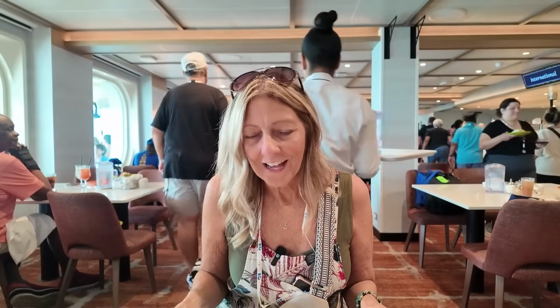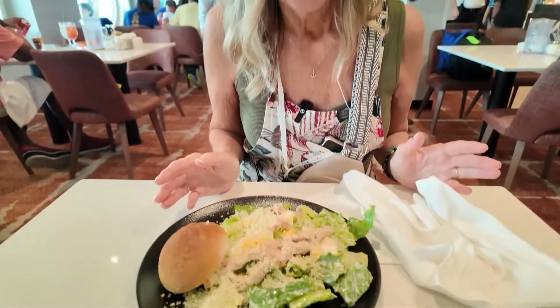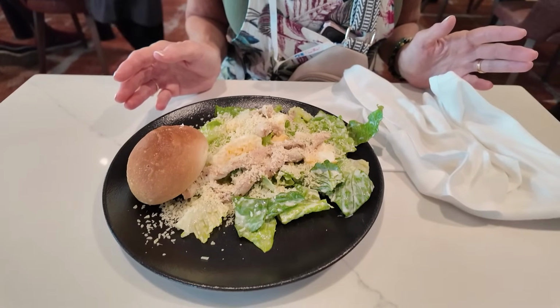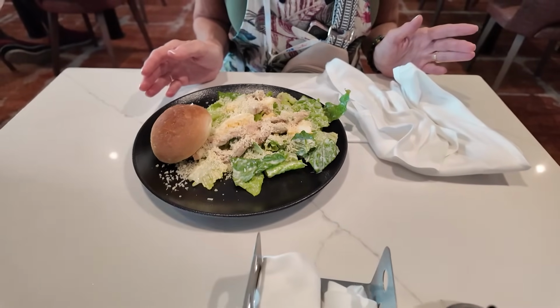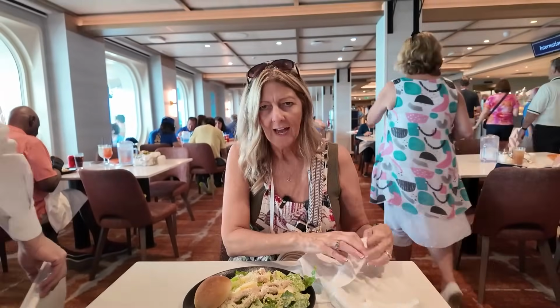Well, this is a little underwhelming for embarkation day, but we ended up at the eatery, which is the buffet. I got a nice chicken Caesar salad, so that's a good way to kind of start things off. I know we're going to have a big dinner tonight, and it's already almost 2:00, so I think I'll be good.